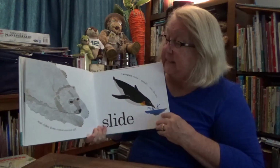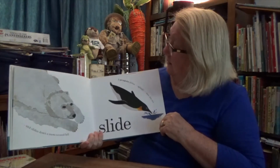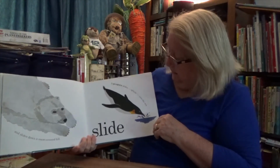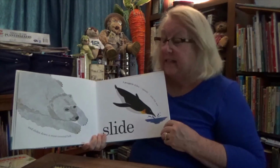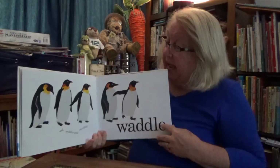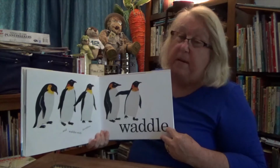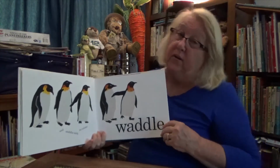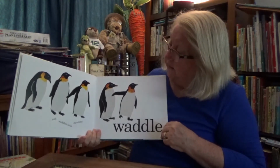And slides down a snow-covered hill. Slide. A penguin slides, splash, into the sea. They both like to slide on the ice. And waddles with its colony. Penguins do look funny when they walk. They wobble from side to side. Waddle.